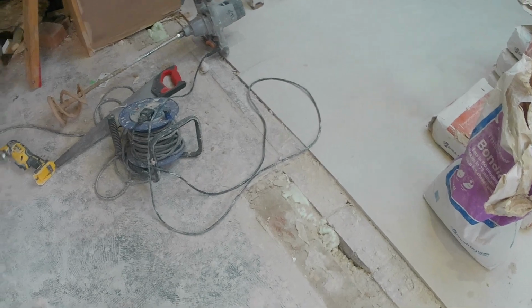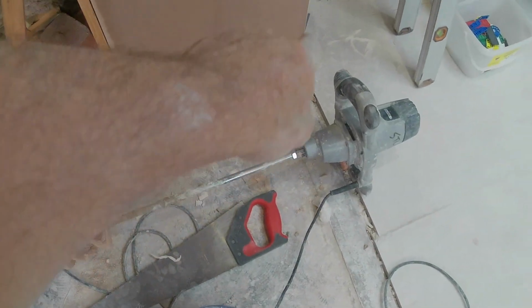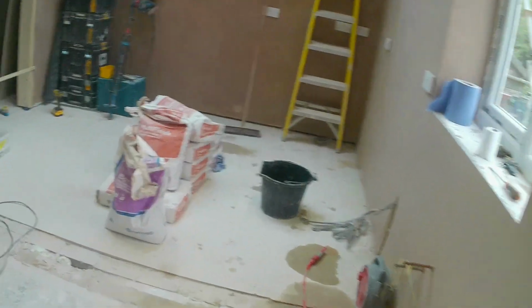Tomorrow, Saturday, I'm going to be coming in, and all these kind of discrepancies between our new floor and the old floor, we've got to fill all them in with some feather edge, and then do the same down here, because on Monday our new laminate flooring is going down throughout the entire downstairs of the house.